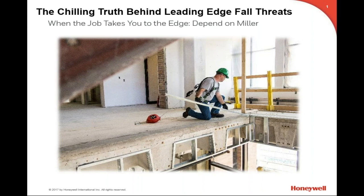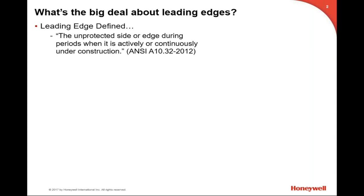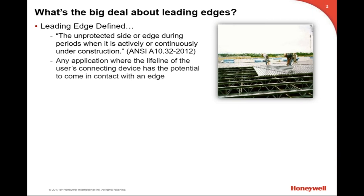So what's the big deal about leading edges? Right now, leading edges is the hot topic in fall protection. Leading edge is defined by ANSI as an unprotected side or edge during periods when it is actively or continuously under construction. And it's any application where a lifeline of the user's connecting device has a potential to come in contact with an edge.